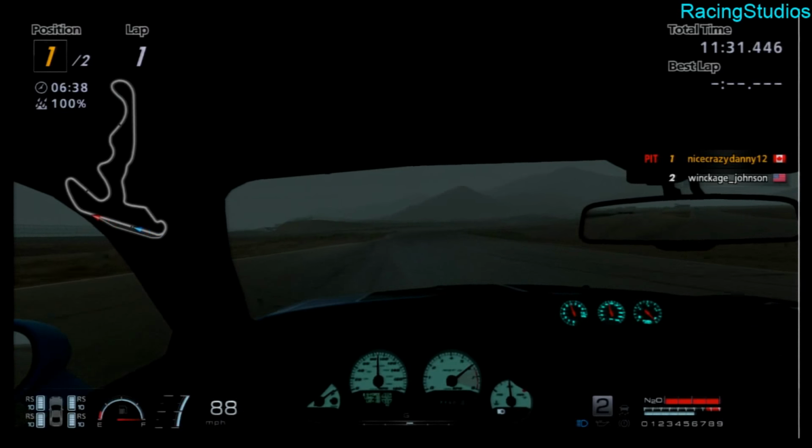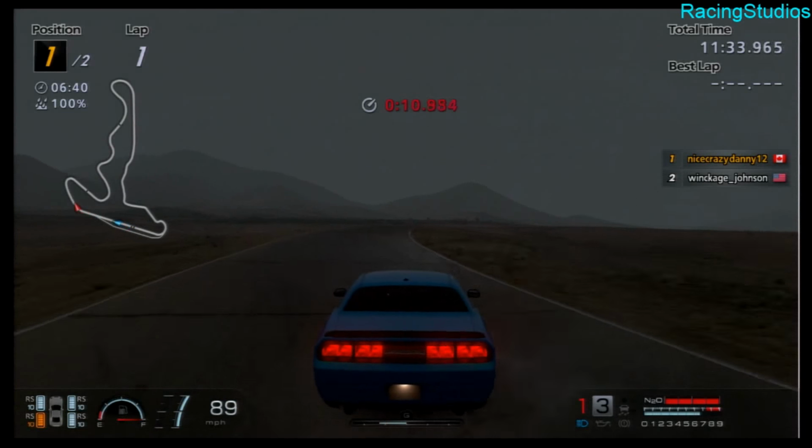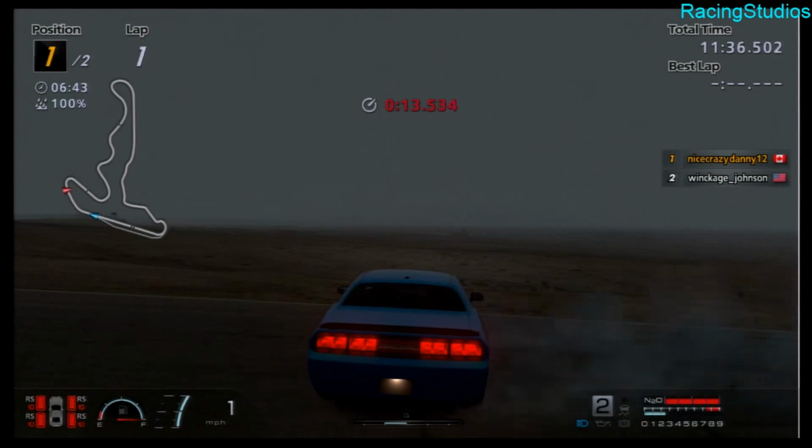If you wanna go there. Wow, this fucking thing drifts. Holy shit. Where are you going? I'm drifting.